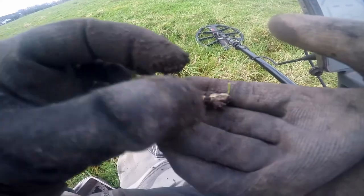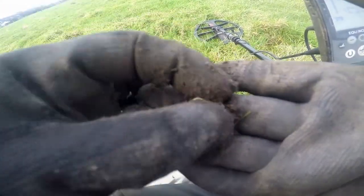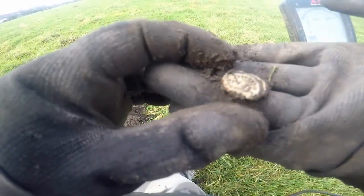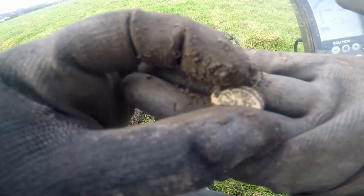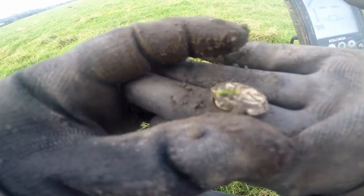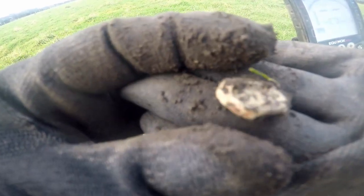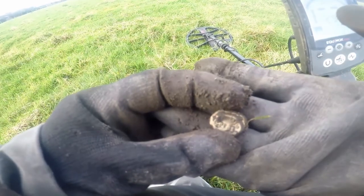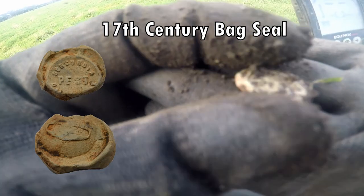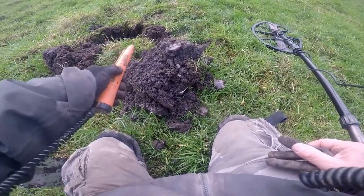It's a piece of lead. Hang on a minute. Oh, it's a trading seal. Look at that. Trading seal. I think a seal bag of some kind, probably 16th, 17th century. There's writing on that, so I cleaned it up and put it on. Oh, wow. Interesting. Where is it?